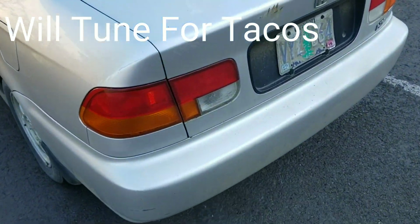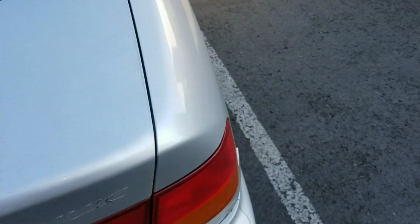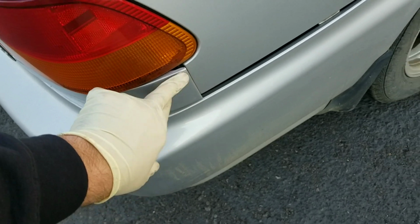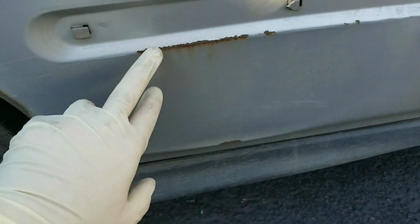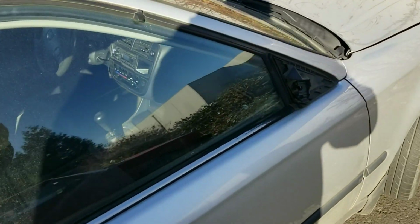What do you guys think? It's got a little rust there. It's got a crack here in the bumper, and that's kicked out. Got a little more rust here and there. It's pretty rough. Missing a mirror.